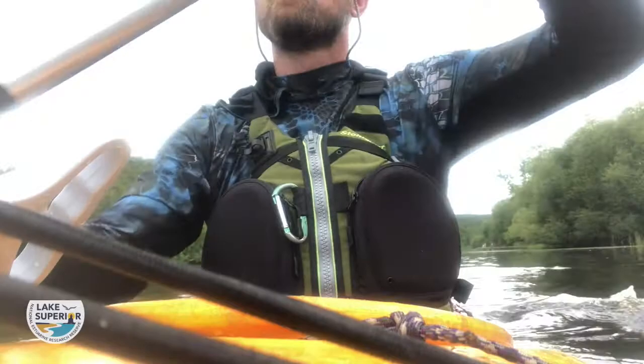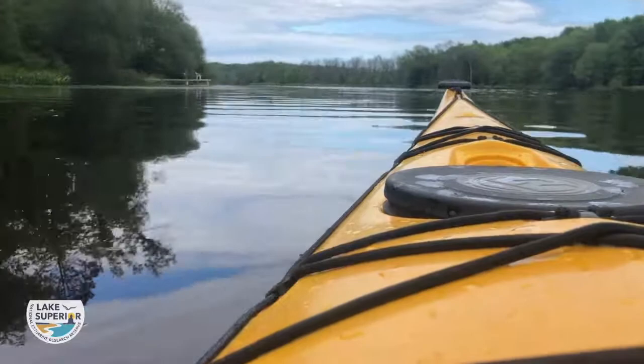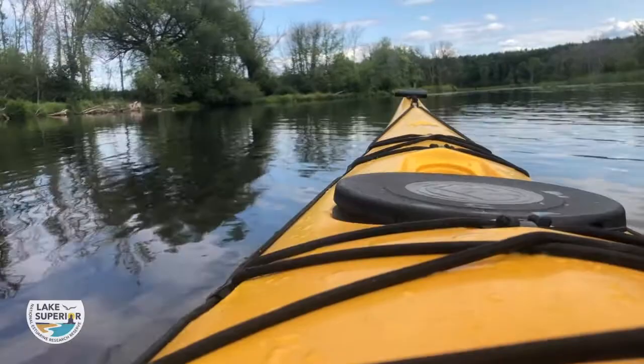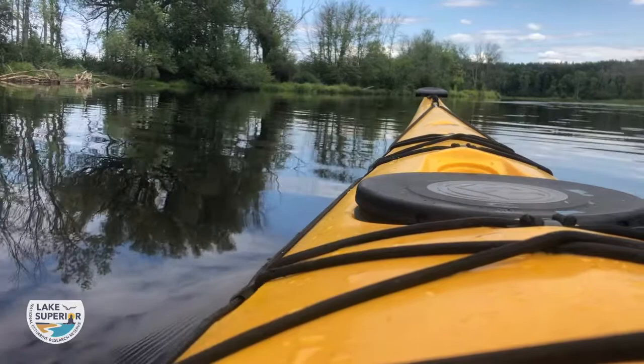The St. Louis River, or Gichigami Ziibi, as it's called by the Anishinaabe people, winds its way through Anishinaabe land in Minnesota before reaching Lake Superior. Take a little back channel, back around where we started. Try and quiet my paddling down here a little bit.